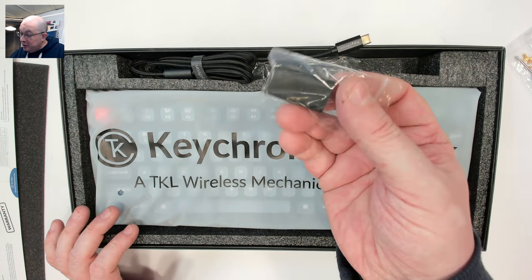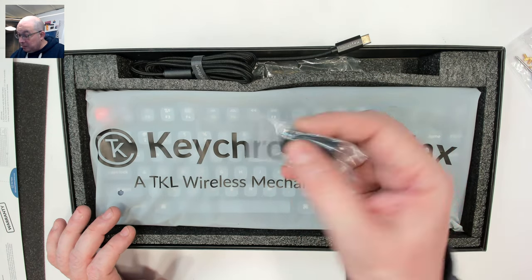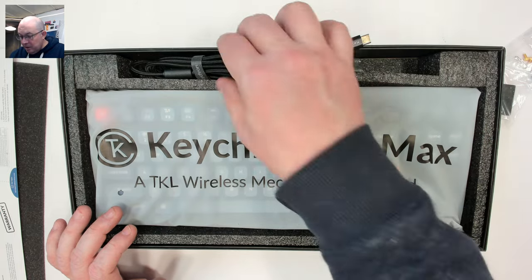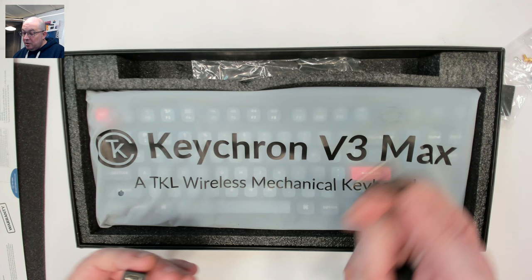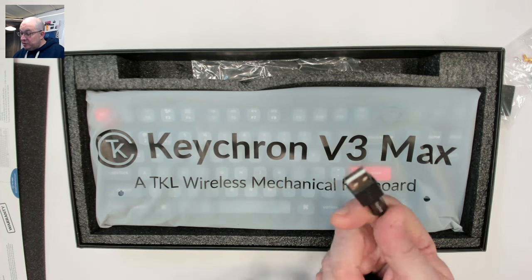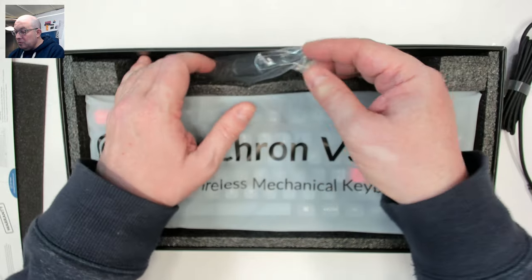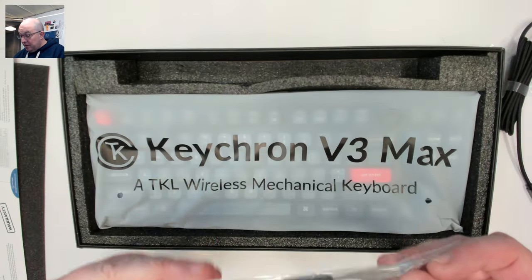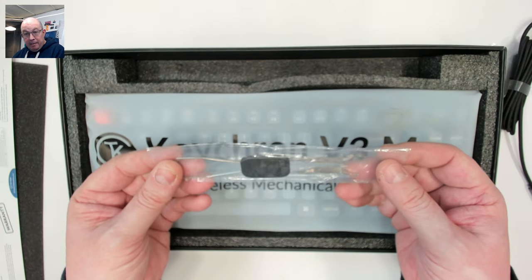We also have a USB-C to USB-A adapter, female on both ends, and we have a nicely braided USB-C to USB-C cable with a USB-C to USB-A adapter. And of course we have the Keychron branded wire switch and keycap puller.